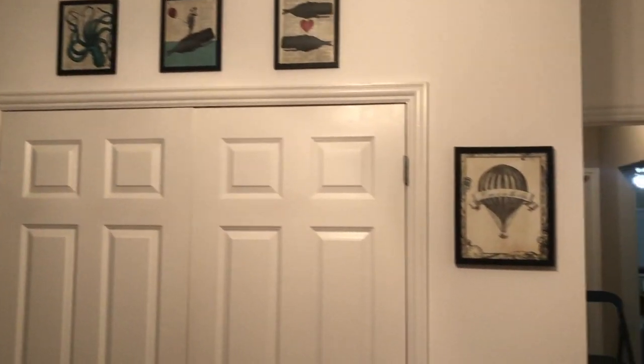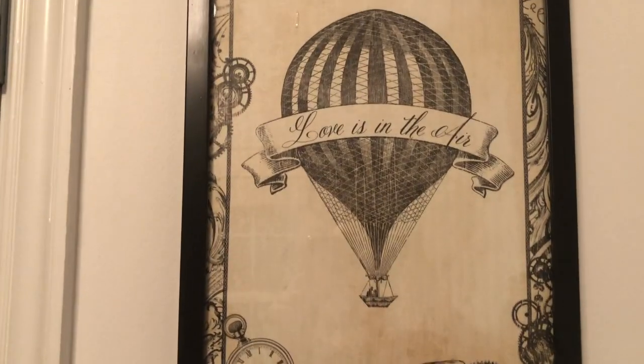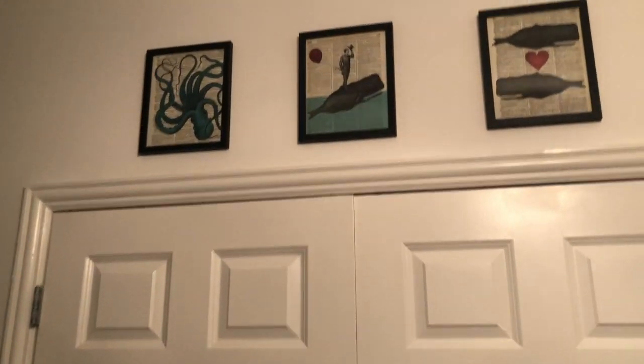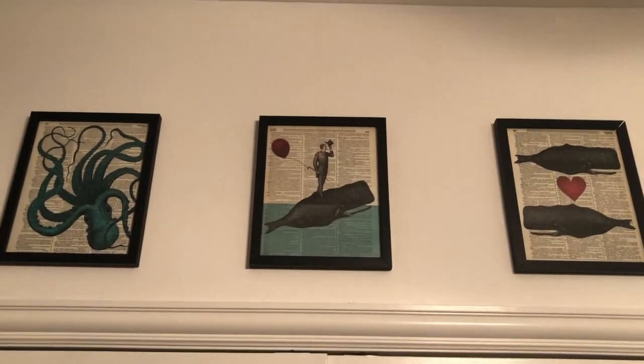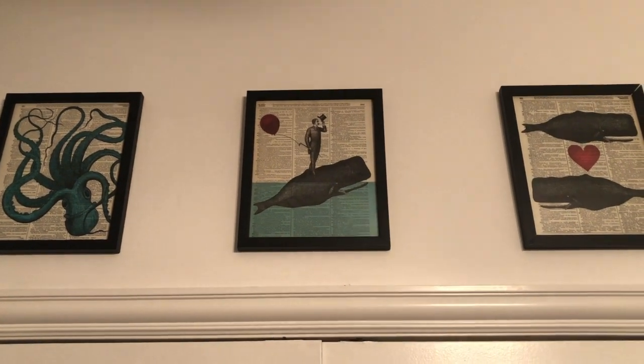I absolutely love these prints. You can see this one, the hot air balloon print that says, "Love is in the air." I got that off of Amazon for like $5, guys. A long time ago, actually. And I also got these three prints off Amazon a long time ago as well. They're these really cool drawings that are printed on newspaper.